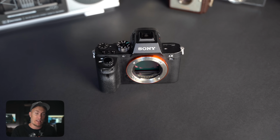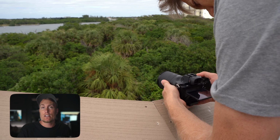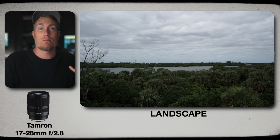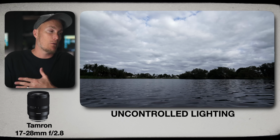I shot with an 8-bit camera, the a7 III, for many years as my main A-cam before I was even able to pick up an a7S III, and no one ever said to me during those years, man, I really wish your shots looked better, your image quality was better, and I wish you had more dynamic range. As long as I was properly exposing and using the light to my advantage, then I was 100% set.